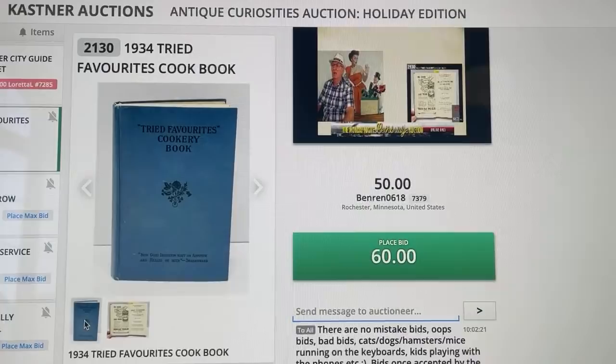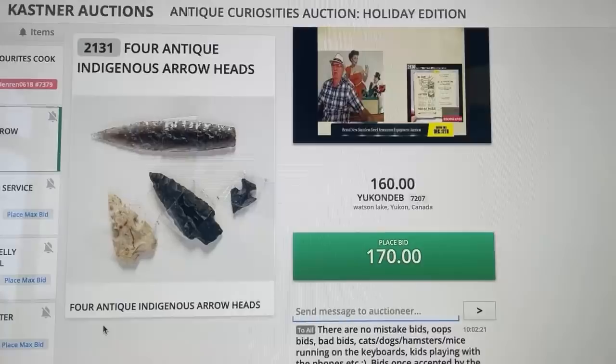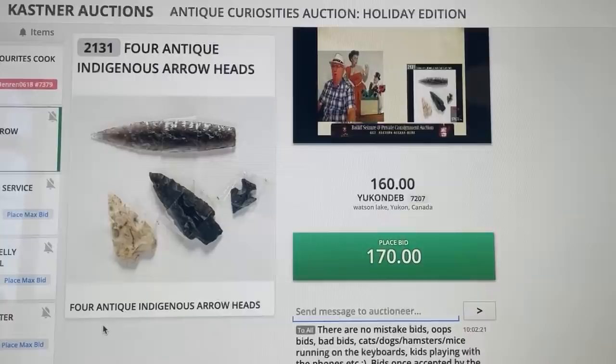1934 cookbook. 50, 60. Yeah, I wonder how many people are going to buy this cookbook and try the recipes in here. Sometimes they have weird measurements, though. Why use a knuckle full of salt? A penny farthing's worth of baking soda. What does this mean? I don't even ever read an old cookbook, but I'm pretty sure they just guessed. They just grabbed random things around the kitchen and chucked it in the pot. Different measuring system for sure.